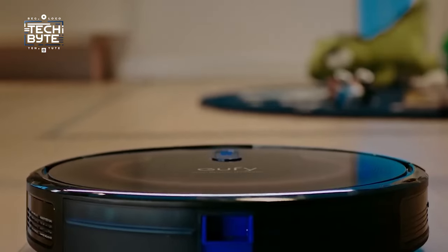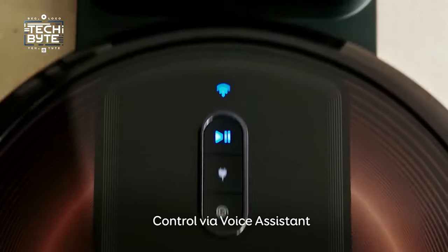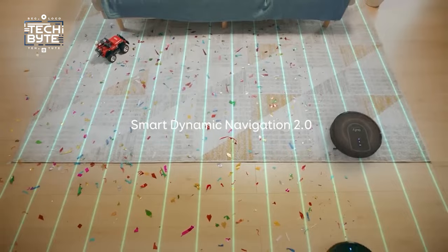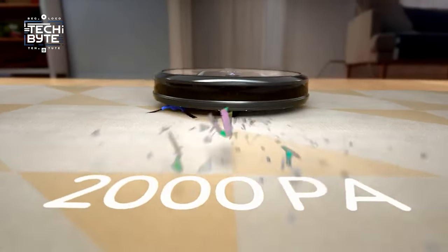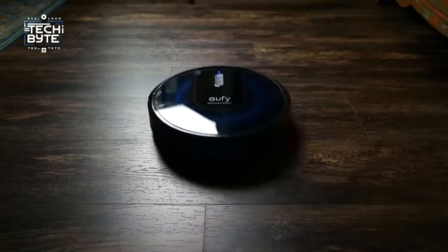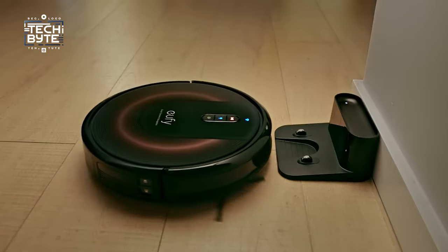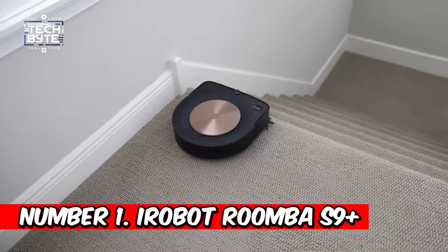Plus, it intelligently adjusts suction power, ramping up on carpets and heavily soiled spots for a thorough clean. Equipped with app and voice control support, this budget-friendly option offers convenience without compromise. Perfect for small spaces like apartments, its strong suction and nimble navigation make it a standout choice. If your current vacuum struggles with tight spaces or low-profile furniture, the G30 is your ticket to hassle-free cleaning. Number 1. iRobot Roomba S9 Plus.